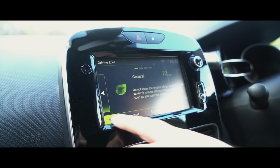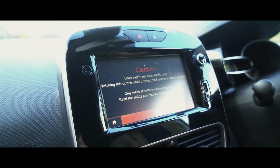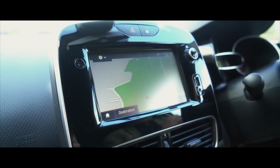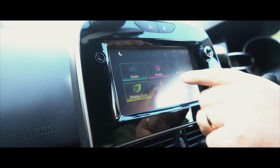So we'll go back to the home screen just here. We do have sat nav, which should show us where we are. Yeah, we're not actually driving anywhere. We're just sitting stationary. And here we are. We are at Hemley Hall, just near Dudley. It's reasonably easy to use. I've used one of these sat navs before, and it's actually not that bad. The icons are easy to hit.